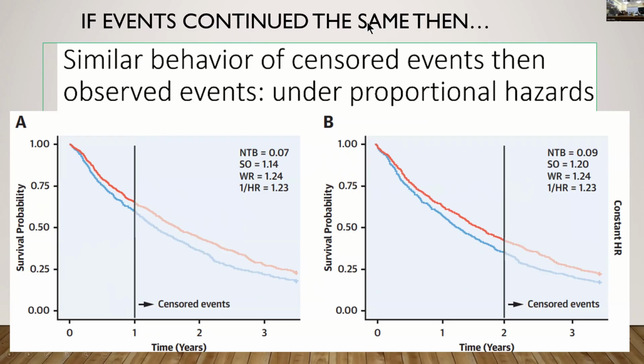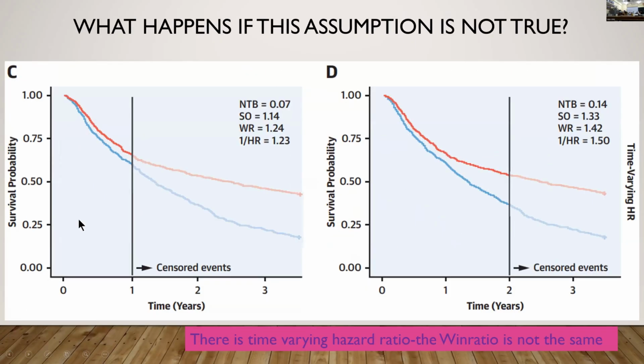If you think proportional hazards will be maintained in your clinical situation, then when you censor at 1 year, you're not very worried about what will happen in the future, right? Nobody is worried. Because of constant hazard, the win ratio at 2 years is the same as at 1 year. Now look at these two. This is 1 year and this is 2 years. Let me ask, do you think they are the same now?